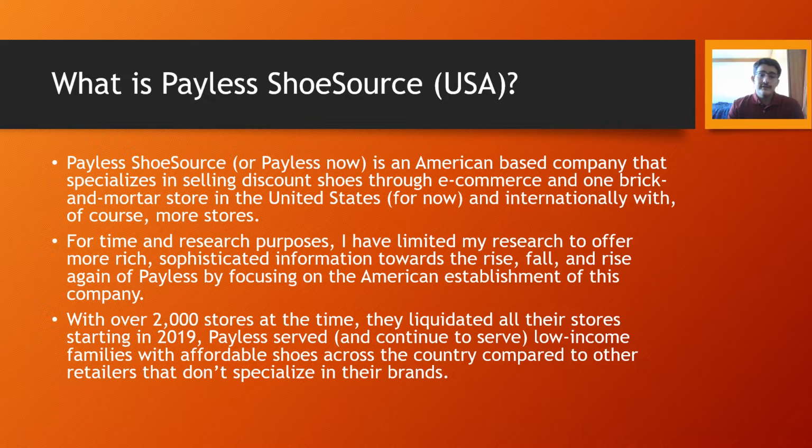With over 2,000 stores at the time, they liquidated all of their stores starting in 2019. Payless served and continued to serve low-income families with affordable shoes across the country compared to other retailers that don't specialize in their brands. And of course, just as a little flash forward here, retailers such as Walmart, Kmart, and Target began to catch up with their own footwear departments, and they strengthened their discount shoes, which competed against Payless shoe stores through the 2000s and 2010s, which began their demise. But you'll learn more about that as we go through the slides.